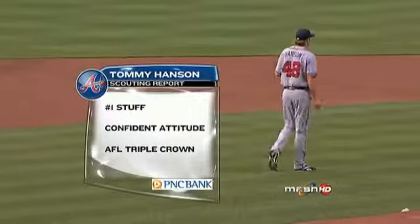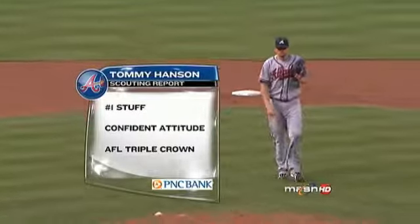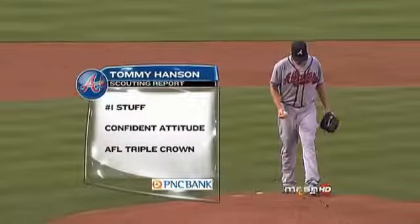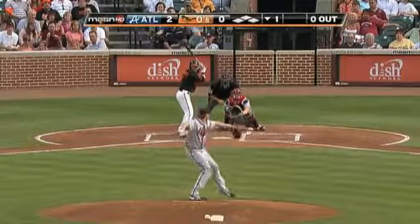He is their number one prospect, and of course they hope he's not a suspect, but he's going to be a prospect. You know, upper 90s fastball, slider, 12-6 curveball, and a changeup. Very confident guy, not arrogant, but confident. Two different ball games over six innings.